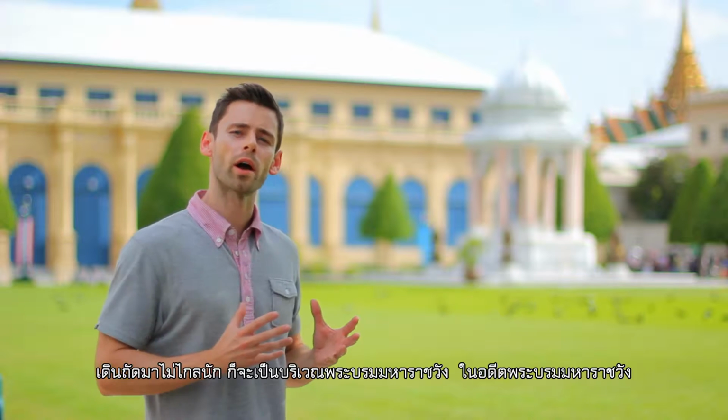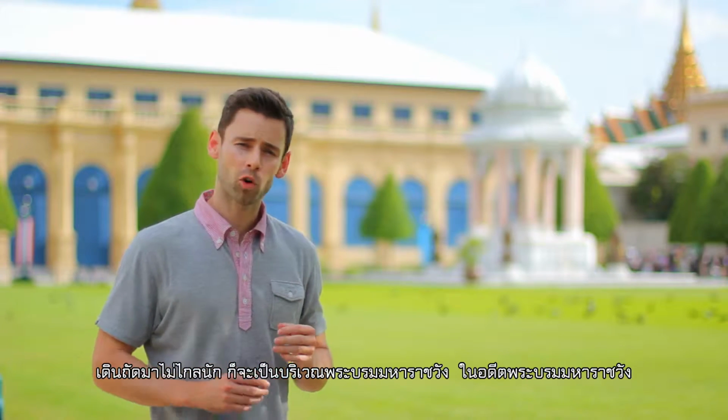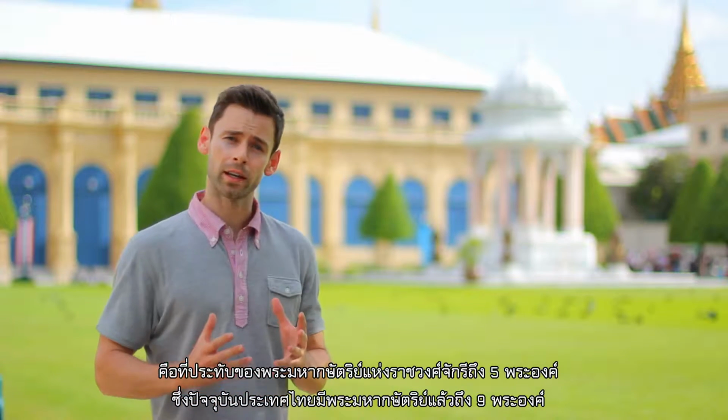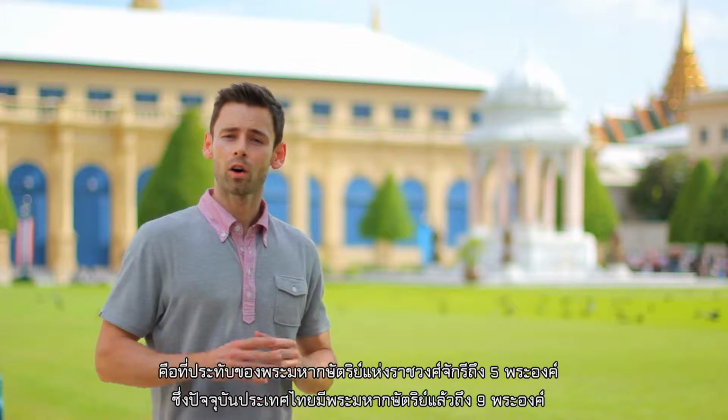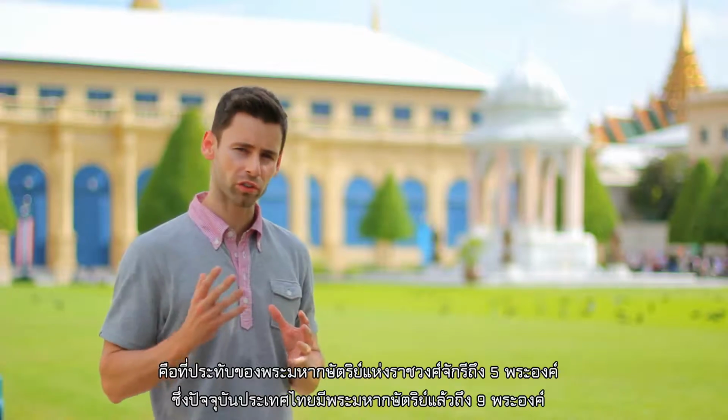Just a stone's throw away is the Grand Palace. The Grand Palace was the royal residence of 5 former kings of the Chakri dynasty, the same dynasty of which the current king is number 9. Although the current king doesn't live here, the palace is still used for important state ceremonies.